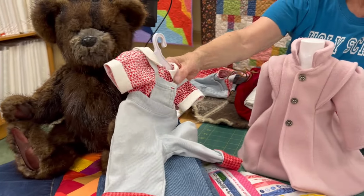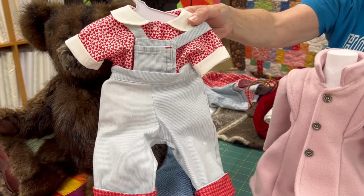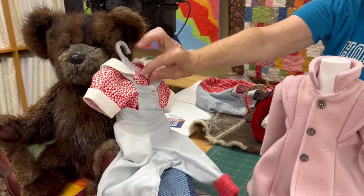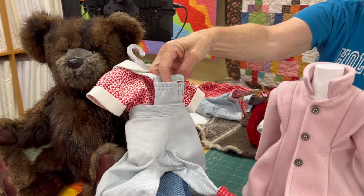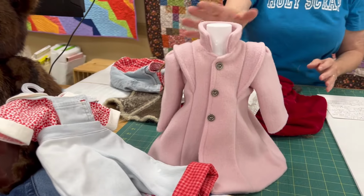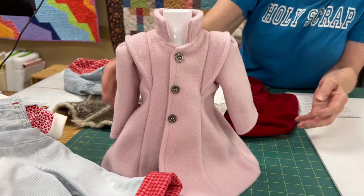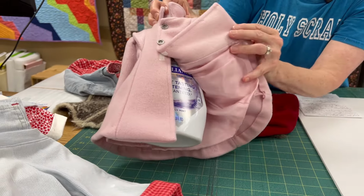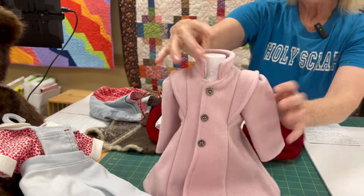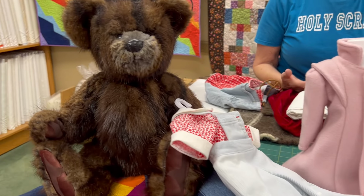Old clothing. These were some shorts that were wearing out, so I made it into a little outfit, overalls. I really liked how I could put the pocket on the bib. This was a winter coat that had spots and stains on it. Cut it up and was even able to use the lining on the inside for an American Girl size quilt. So there's lots of things you can do.